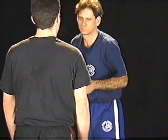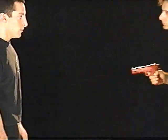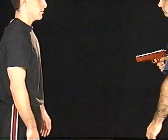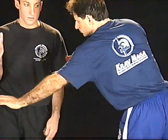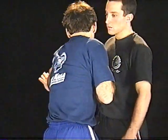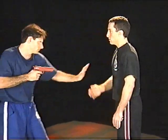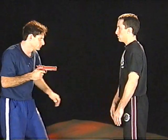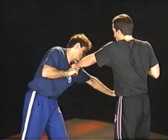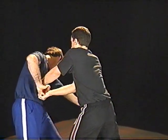Michael keeps his hand close to his body as he's turning to make a body defense in relationship to the gun. His hand stays close to his body as he redirects the push just before it reaches him. From this angle, the defense is being made with this deflection. Michael's in a position to move in and counterattack, removing the firearm.